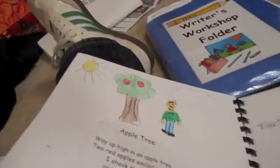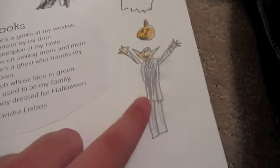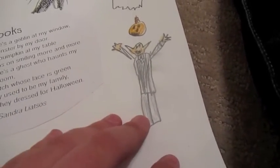And so then there's apple trees. There's a guy standing next to an apple tree. And then there's fire, Mrs. McGuire. I don't even know. And so then there's some spooky stuff. I remember drawing that. That's the goblin from Harry Potter, because the goblins always used to scare the crap out of me.